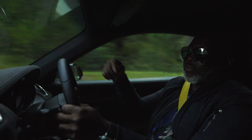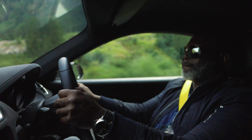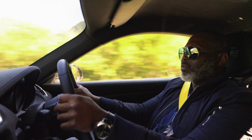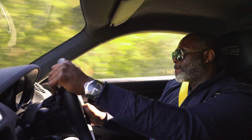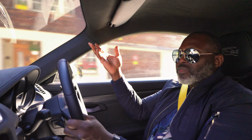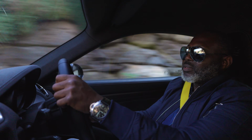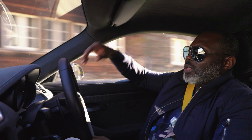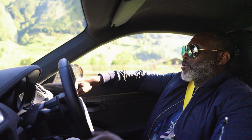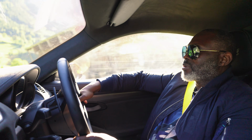I think this side of Grimsel is better than the other side. Back into the sunshine. Gobsmackingly beautiful. Just drive through this little hamlet. Picture postcard perfect. The hills are alive with the sound of flat six. Sorry, excuse my horrible singing. But it's true, the hills are alive with the sound of flat six. Courtesy of GT4 RS.